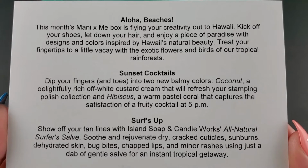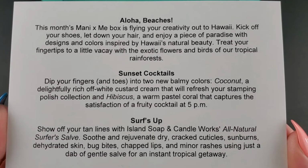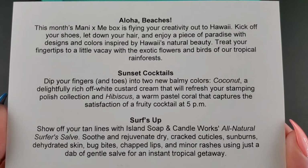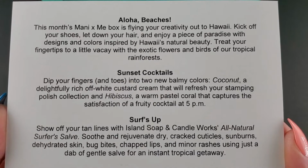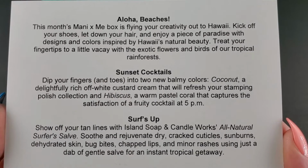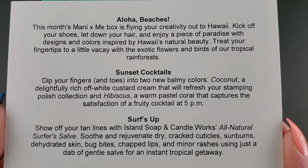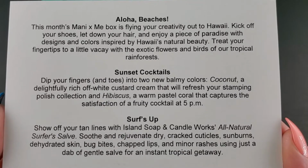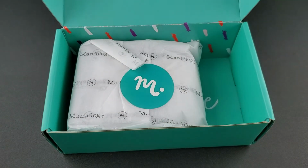Dip your fingers and toes into two new balmy colors, coconut, a delightfully rich off-white custard cream that will refresh your stamping polish collection, and hibiscus, a warm pastel coral that captures the satisfaction of a fruity cocktail at 5 p.m. Show off your tan lines with Island Soap and Candleworks' all-natural Surfer's Salve. Soothe and rejuvenate dry, cracked cuticles, sunburns, dehydrated skin, bug bites, chapped lips, and minor rashes using just a dab of gentle salve for an instant tropical getaway.